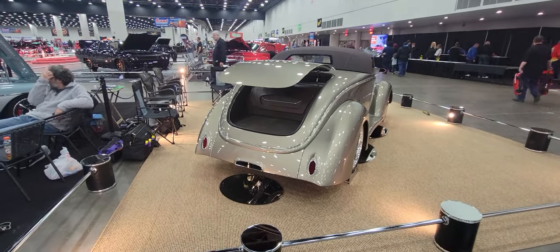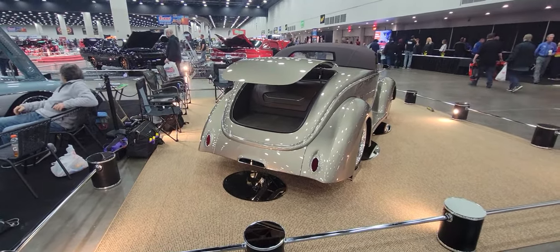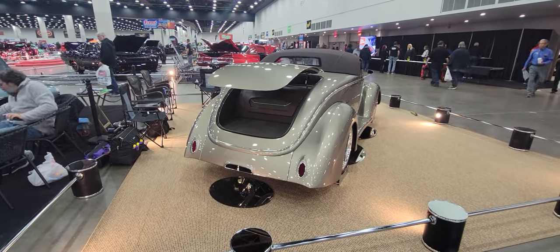You can see how the exhaust comes out the back. There's no back bumper. The headlights are recessed in with a chrome trim.